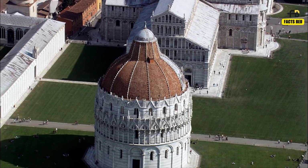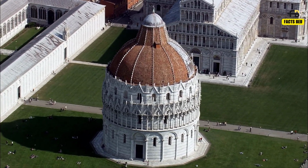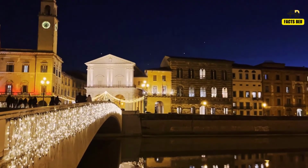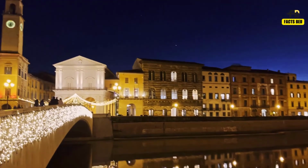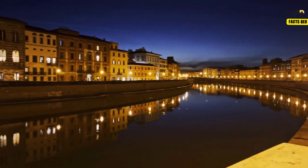Research shows that the choice of location affected the construction of the Leaning Pisa Tower, because the contractors of the time used sandy soil and shifting clay to anchor the tower. These materials were not ideal for a structure weighing 14 tons.